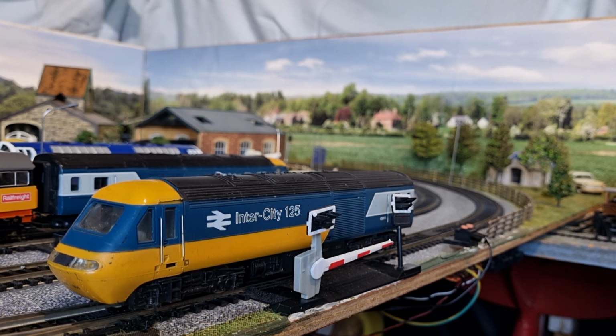Okay, there we go. Okay, guys, that was the episode for, what is it now? It's the Class 43 Intercity 125 high-speed train.